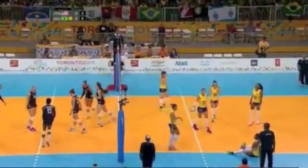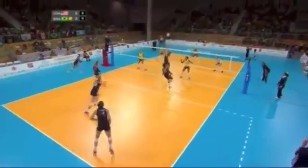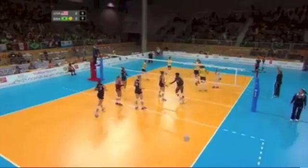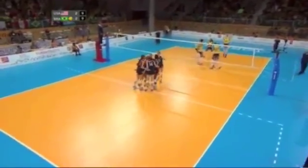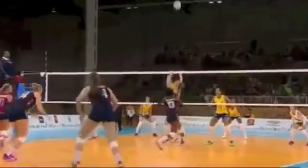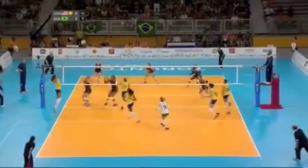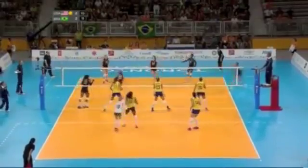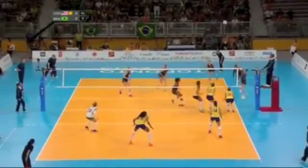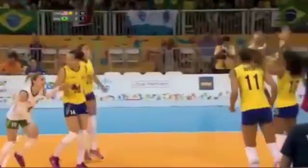As Jackson destroys this one down the line. Joyce in the front row. And the block works successfully. Brilliant tactical move. But it's a perfect pass. Joyce on the wing. She's dug. Here come the Americans. A chance to tie it. But the block is there.